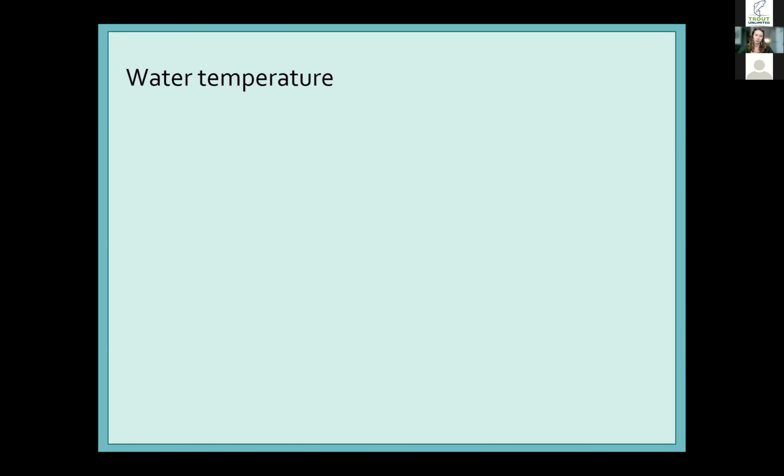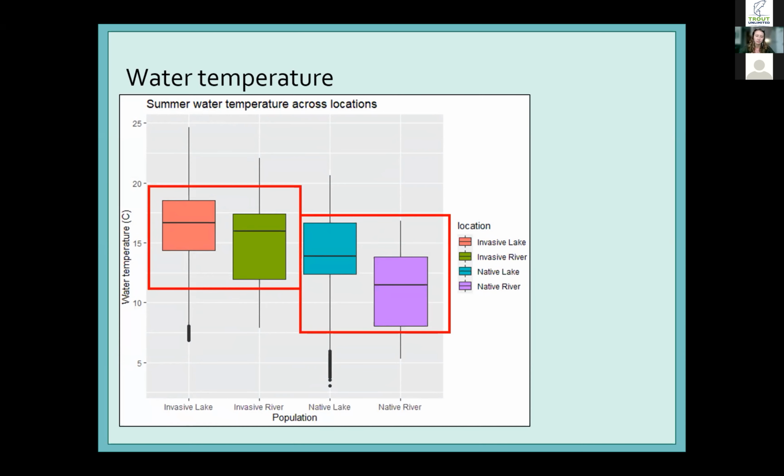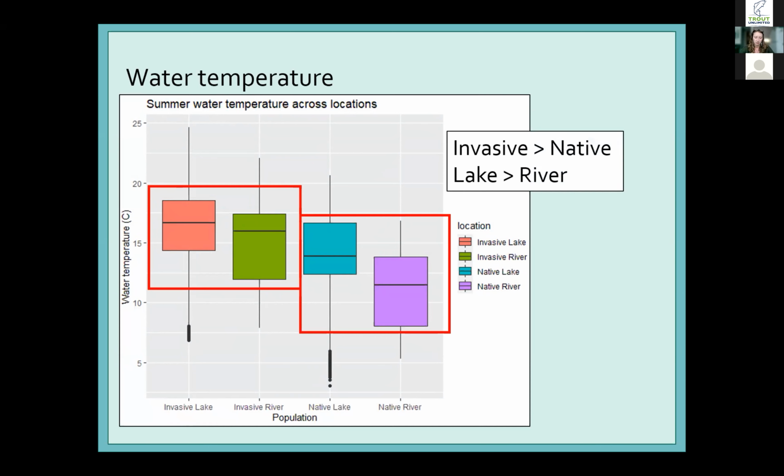So now I'll kind of walk you through the differences in those environmental and physiological metrics between the populations. First off, looking at mean summer water temperature. So this is water temperature plotted on the y-axis with those different populations on the x. And the main takeaway from this plot that we see is that invasive populations tended to be warmer than native populations. And within a given population, the lake habitats tended to be warmer than river habitats, which definitely makes sense in terms of rivers often having a lot more diverse and cooler hydrologic inputs.